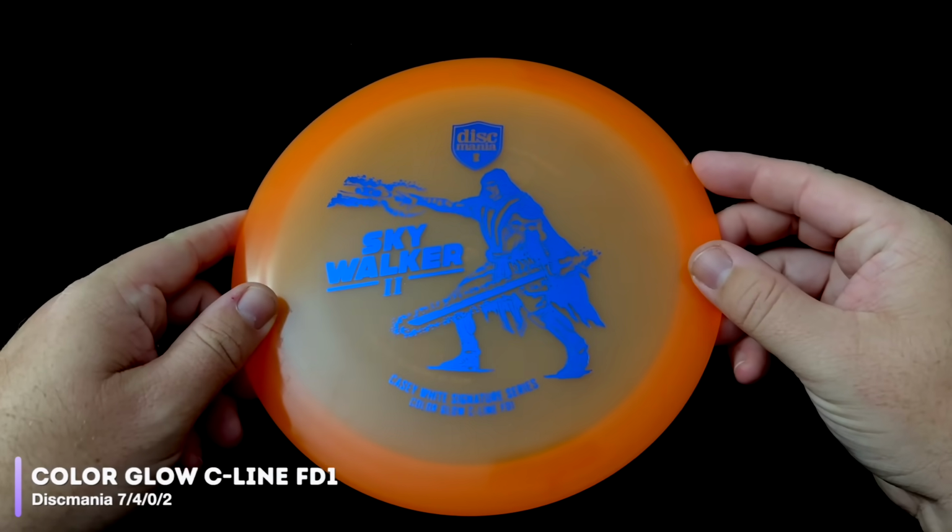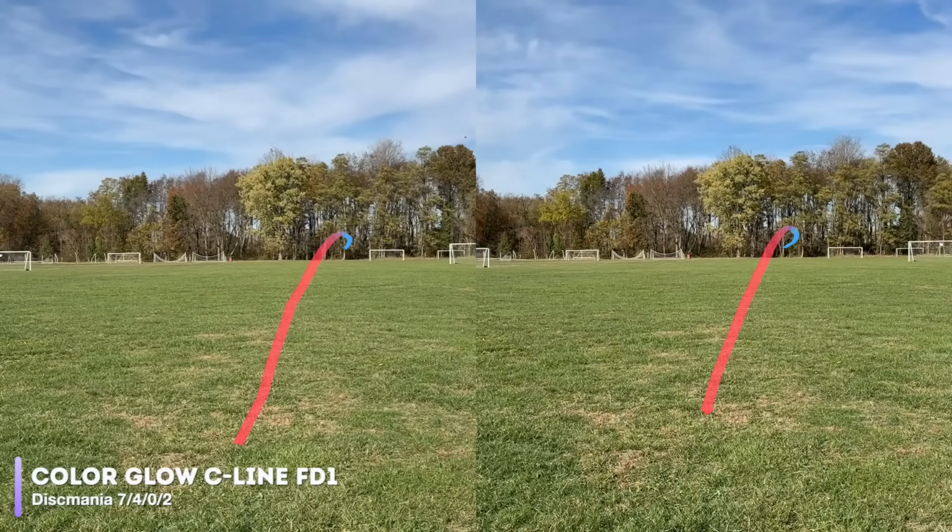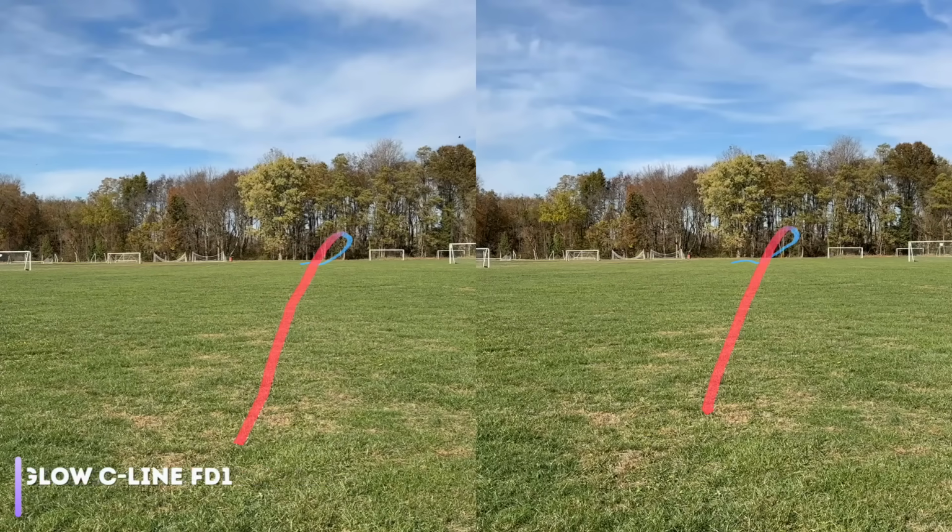Here's two different shots with the FD1. And with Caleb's power and torque, which is plenty more than mine, it straightens out just a little bit, but then still gets that reliable fade, and shows the Iduga exactly what we're looking for. So let's finally see it in action.